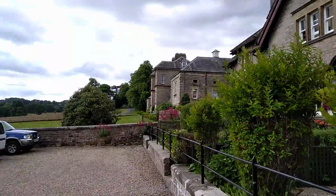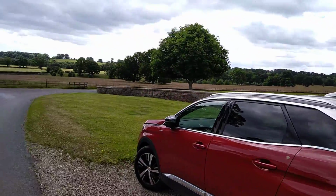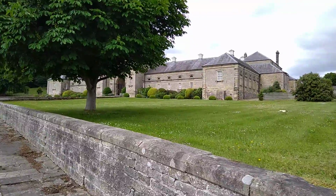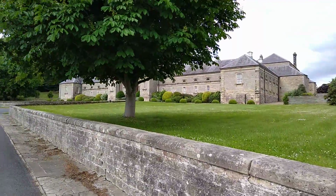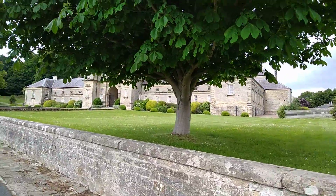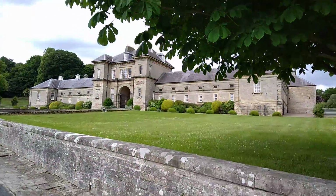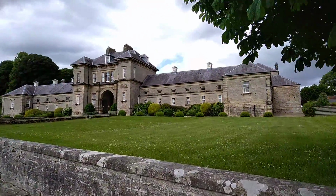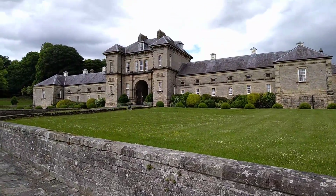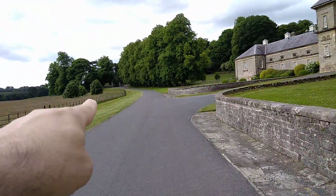And we'll show you a little bit of the main house. We think this is the stables to the estate. Quite posh stables, but a lot of this I would imagine now would be offices though, wouldn't it? Homes and offices, or the offices up the top. I thought it was the main house. Main house is just up there.